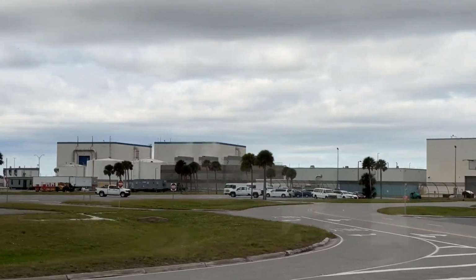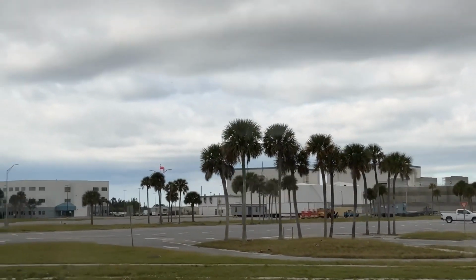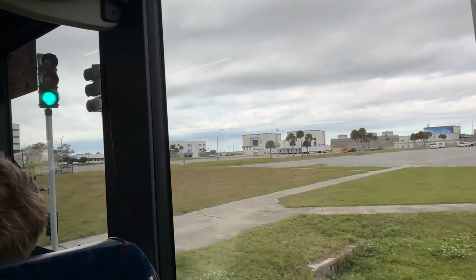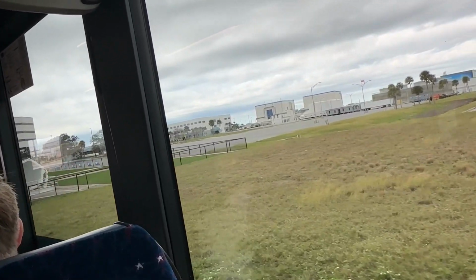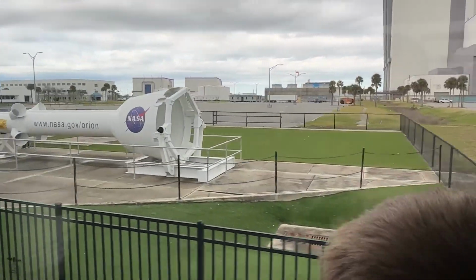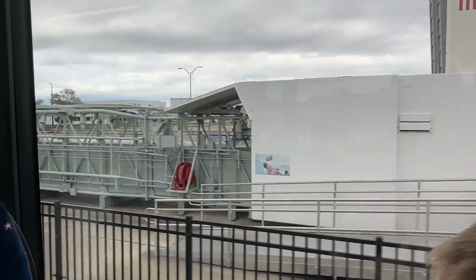Okay? Coming up once again, you'll see that crew access arm. I see some of the guests are walking across it. All right? So you have to picture that's up at the launch pad, okay? And then the space shuttle is up against it. Of course, it's sealed, okay? And the astronauts walk across the gray structure, come through the white box, climb into the space shuttle. Okay? That's how that does.